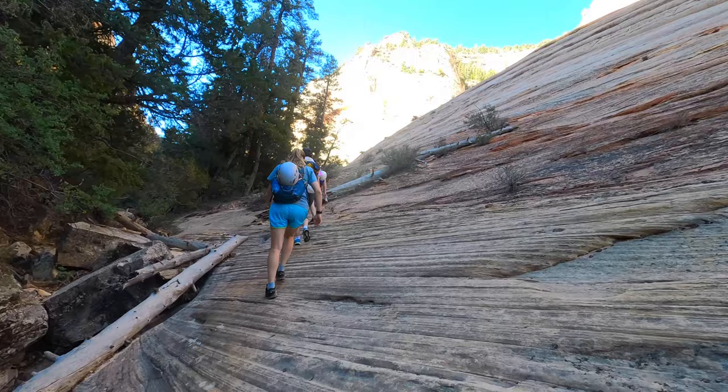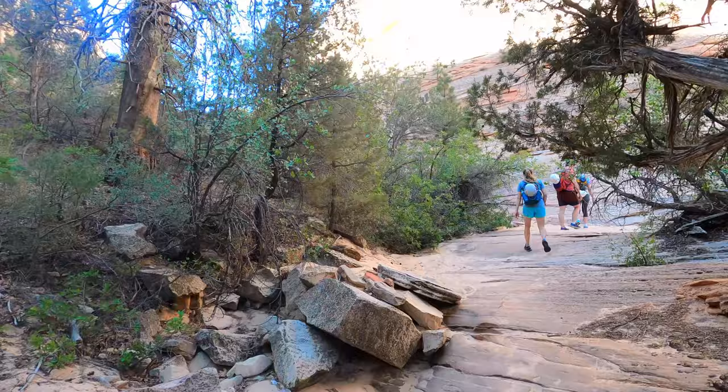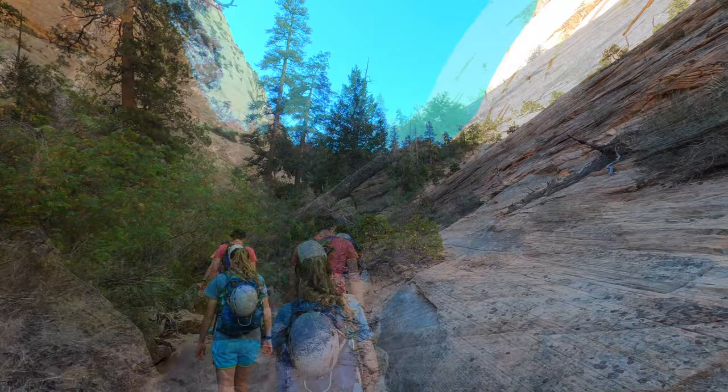That's a thing, just follow the drainage. 5'9". Uh-huh. Emma's projection. You would be taller than the dad then. Yeah.